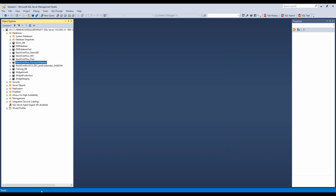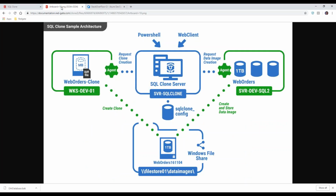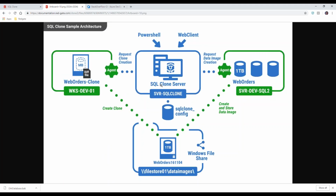Right, so we have a good architectural diagram that I normally like to share with our customers, and that is presented here. This basically is the architecture of how SQL clone works. What you're seeing here in the middle at the top is the server where you install SQL clone. There's a web server and obviously the dashboard that runs from that server. And then at the bottom, there is a network share where you would be storing your images that you create from your databases.